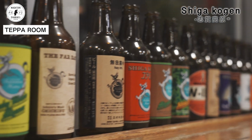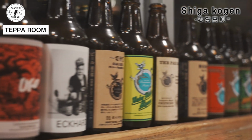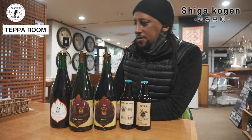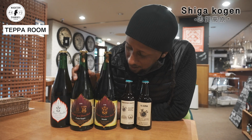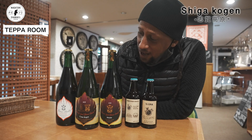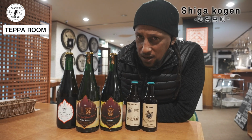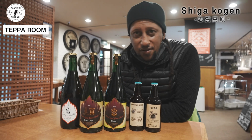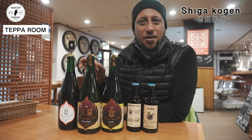One of the things I like about Teppa Room is that you can actually buy things to take away with you. So if you go back to your hotel, you can enjoy and continue your evening. You don't necessarily have to stay here. That being said, I'm wondering if you know what this is. It looks like a bottle of wine, correct? But no, it is actually beer aged in a wine cask. Tastes quite unique. Has a bit of a wine flavor to it. Great beer, but the best thing I like about it is the size.